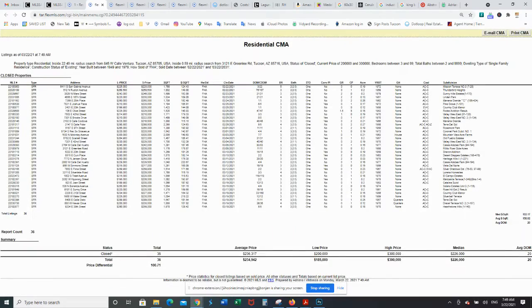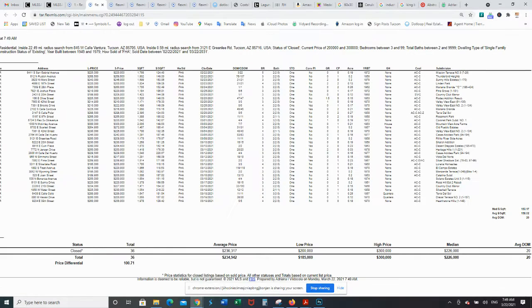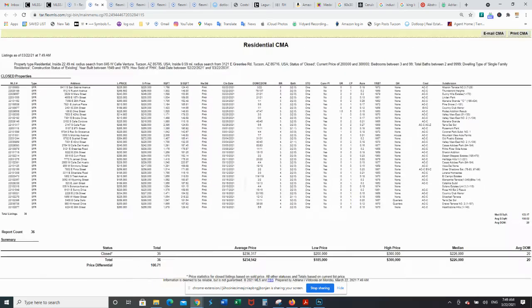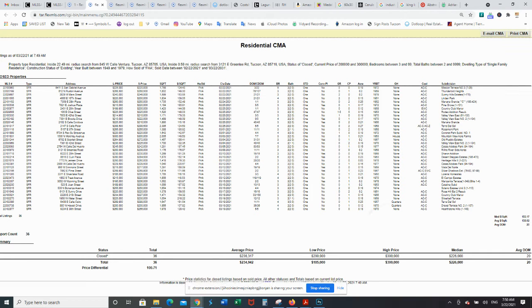And it's going to give me a median price per square foot. And it's going to give me an average price per square foot. And it's going to give me the days on the market, which is 20 days on the market. Maybe there's a lot of homes that are a lot more expensive, but we have the average price in that area for the home that we were looking at. The lowest price of a home sold, 200, high price 300, because I limited it to that, and the median 226.